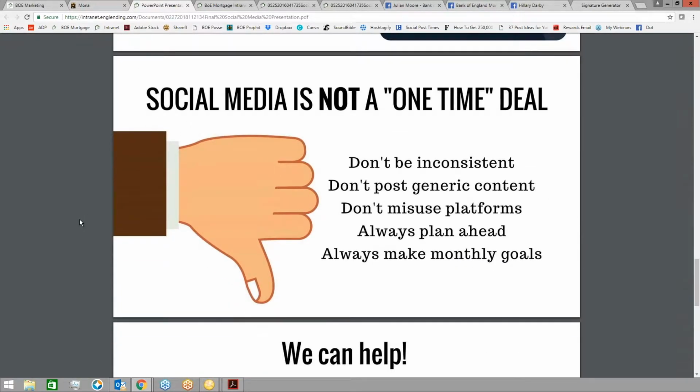Social media is not a one-time deal. It's definitely not. And Facebook has made this a little bit easier because you can now schedule posts. So you can spend a Saturday night or a Sunday evening planning your posts for the week and scheduling them out so you don't have to think about it. But you definitely don't want to be inconsistent. You don't want to post generic content. You want to post as much as possible what's going on in your community and your life. Don't misuse platforms.